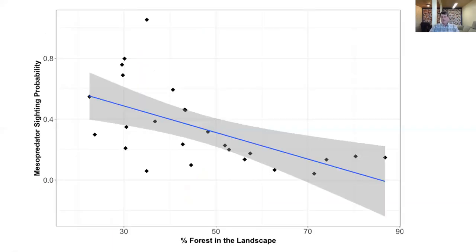And so I mentioned earlier that raccoons and opossums seem to like smaller patches. And so here are some data that support that. And so on the x-axis, we have the percent forest in the landscape. Each dot is a different site. And then on this axis, what we've done is lumped together the three, what we call mesopredators, meso for middle. And so these would be red fox, opossum, and raccoon, which are sort of like middle-sized predators of some kind.